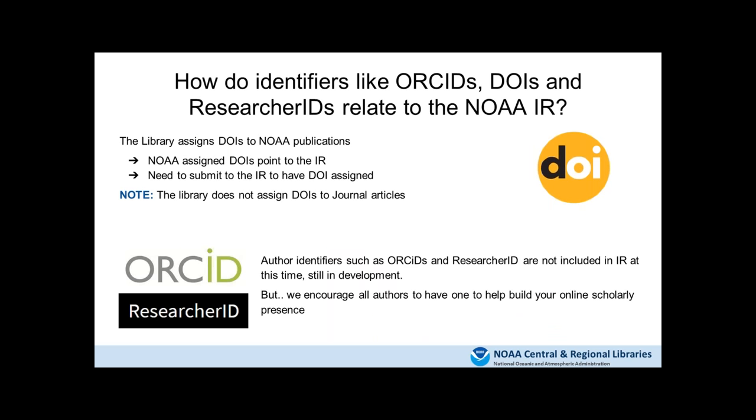So our final question, our last how, concerns unique identifiers and how they relate to the IR. We mostly deal with two kinds of identifiers. Identifiers for publications like DOIs and identifiers for authors like ORCID and Researcher ID. For NOAA publications, the library assigns DOIs, and those DOIs point to the IR, as Jen mentioned earlier. To get a DOI for your publication, you just need to request one during the submission process.